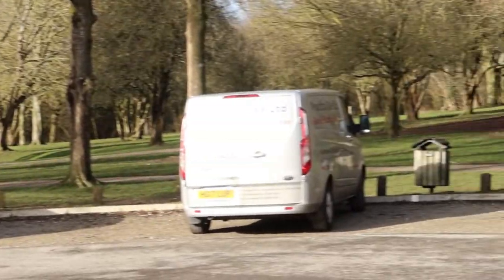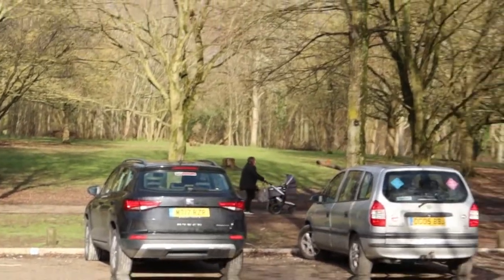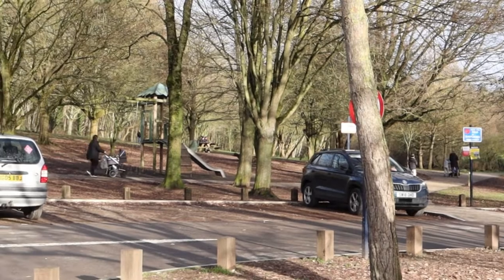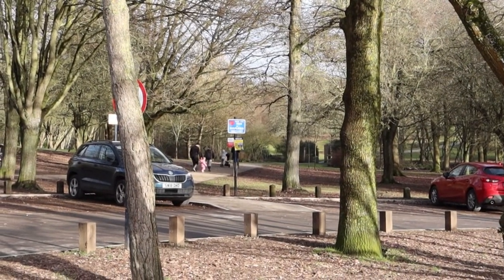Car parking is £2 for 6 hours, and there's lots of walks that lead off here, off towards Cobtree Golf Course, which is where the remainder of Maidstone Zoo once was. So let's go and explore, see if any of the old zoo is left.